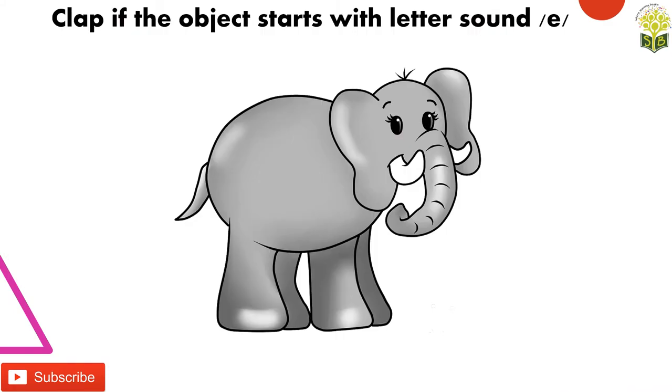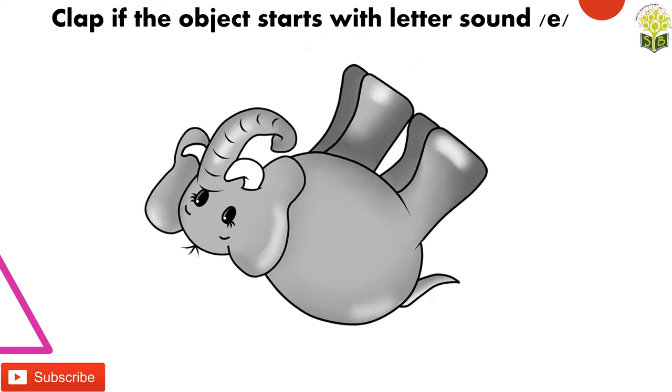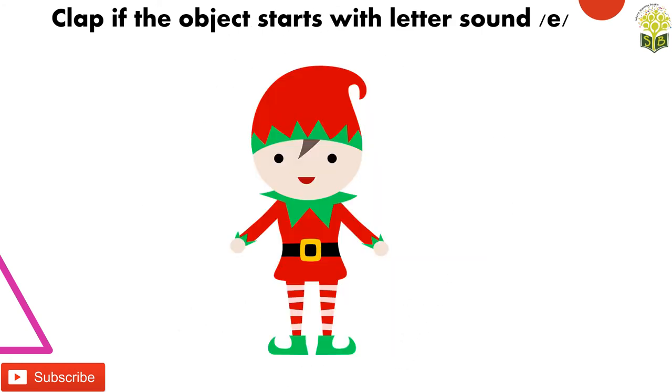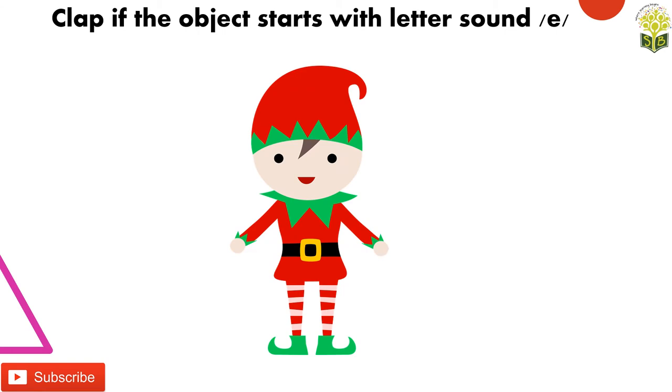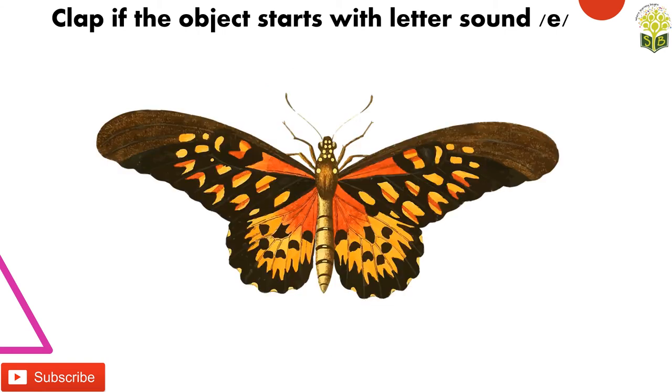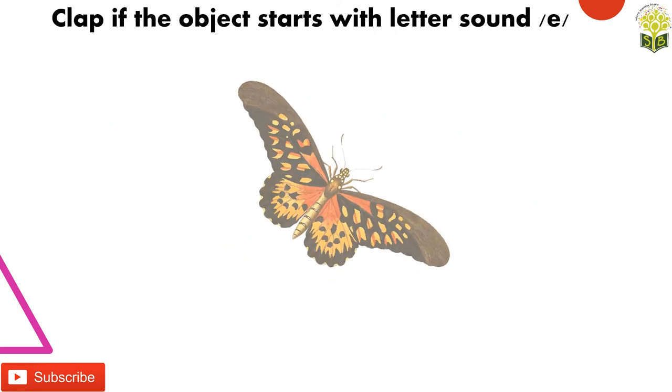Clap if the object starts with the letter sound E. E, elephant. So let's clap. Whose picture do you see? It's an elf. And elf starts with E. So clap again. Does butterfly start with letter sound E? No, it doesn't. So don't clap.